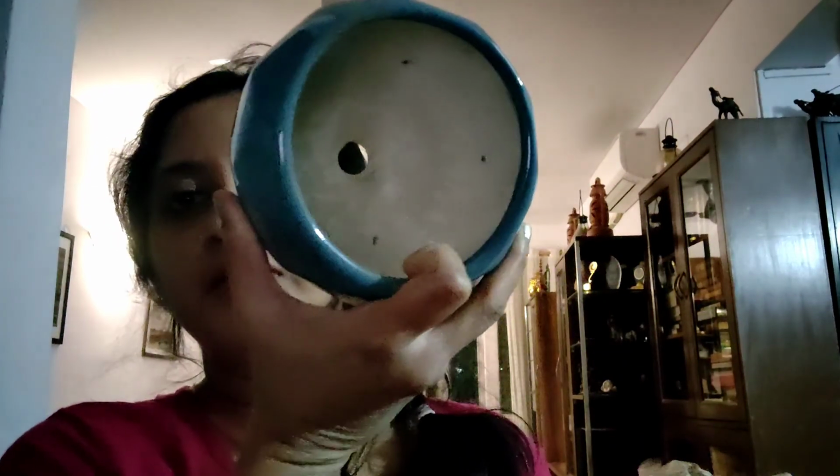And the second thing was this amazing planter, a pot. Again, ceramic. It's beautiful. I love the texture and I love the color. This diamond shape pot is quite rare. It's a rare find and a good keep.